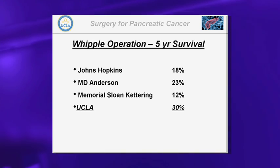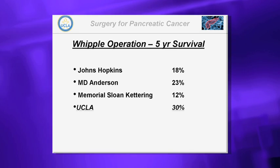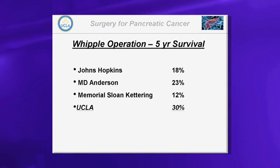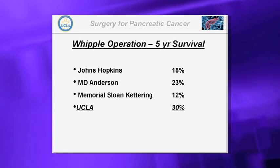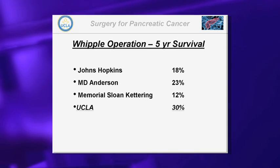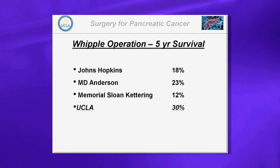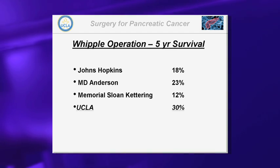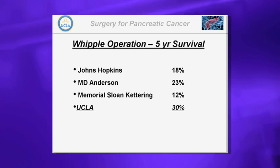Again, Aggie gave us a wonderful endorsement for our Pancreas Center here at UCLA, but we're really very proud of our outcomes. I think that we have technically mastered the operation here, but we've also selected patients really appropriately who will benefit from it. This is the 5-year survival statistics of UCLA versus our peer institutions, and we really, I think, are doing an excellent job and have really fantastic outcomes.